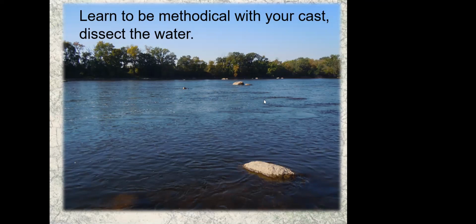So now I'm hitting right here, but the cast is going to be shorter because the line's shorter, and it's going to stop here. Okay. And you keep doing that until you find the fish. So I keep reaching up, grabbing next to my stripping guide, bringing that much line back, make the next cast, and do it until I cover every bit of this water by throwing these arcs in it.